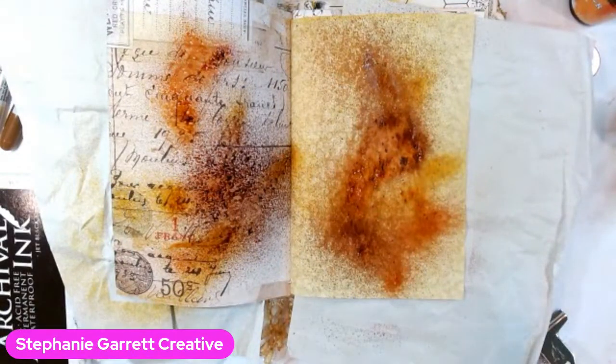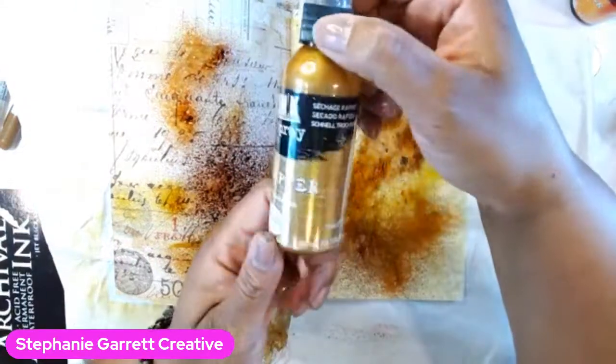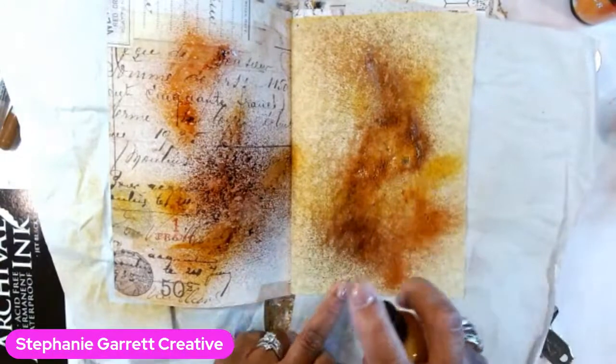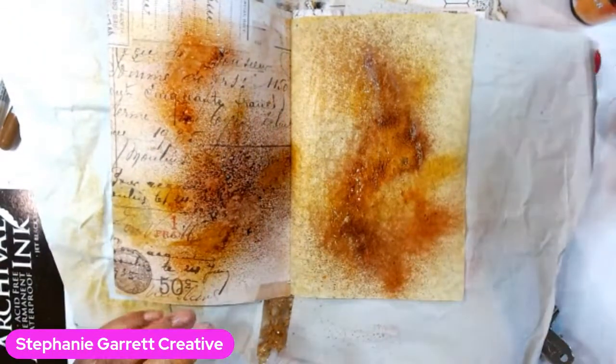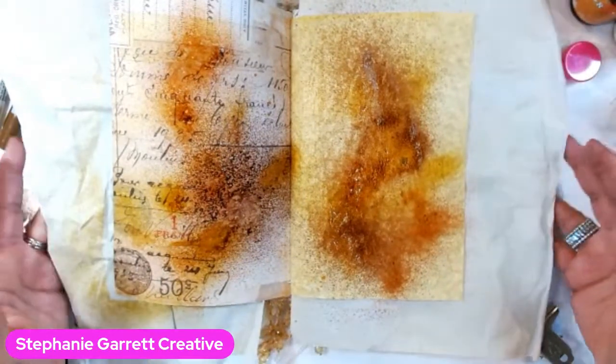But, and then, of course, gold. I always use gold. And then this is the gold mine. It's called Gold Mine, Seth Apter. So, give it a little shimmer. All right. And I just leave it open and let it dry. So now the pages are prepped for me to start working on.